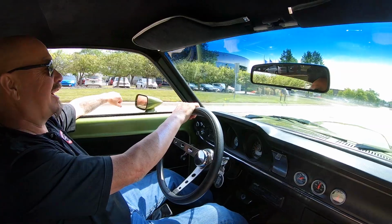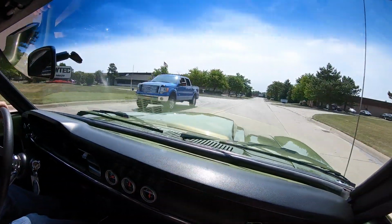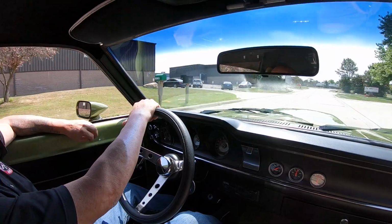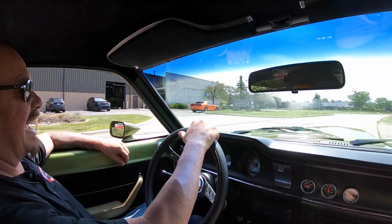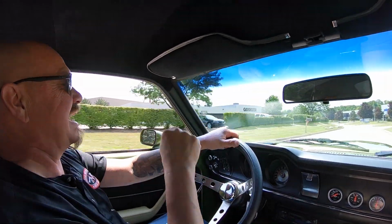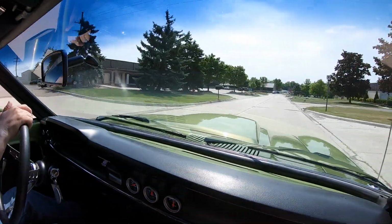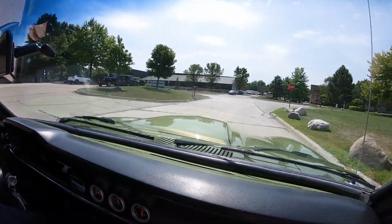Alright, 74 Comet time. You want to talk about rare? Find one of these cars in good shape. This is what I do for a living, guys. I've been doing this all day long, every day for 10 years. And I tell you, I have never seen a car this nice, in this good a shape, and it be a Comet. This thing is beautiful. She drives great, she looks great. Just a beauty. And you know why?